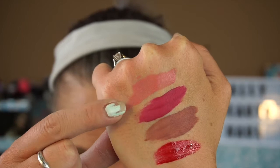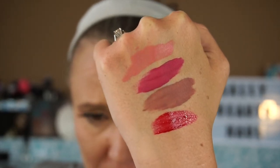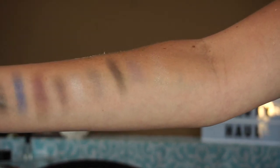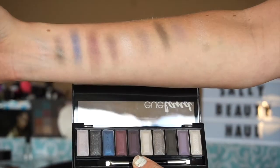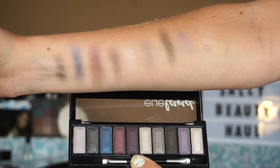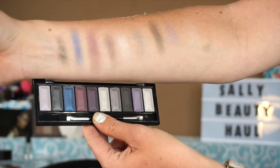I'm especially loving this color. I promise once my son quits asking about my nails, I will redo my manicure. Okay, so let me get this lined up here. These colors are not really impressing me so far. I put them on in the same order as the palette. You can see that there are quite a few shades that are just not showing up at all. And this was the Cabana palette. So I'll have to try to create some looks and see if this works out better than what it looks like it's going to.